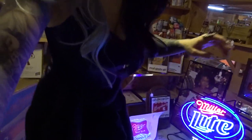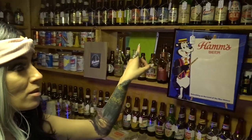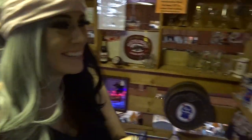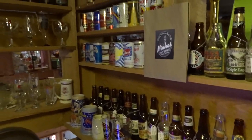And really quick, while we're in this glamorous booth, there are so many beer bottles on the wall. I feel like this is the booth that song is about. Kind of like, you know the one. I'm not gonna sing it. Yeah, just beer bottles and stuff galore.